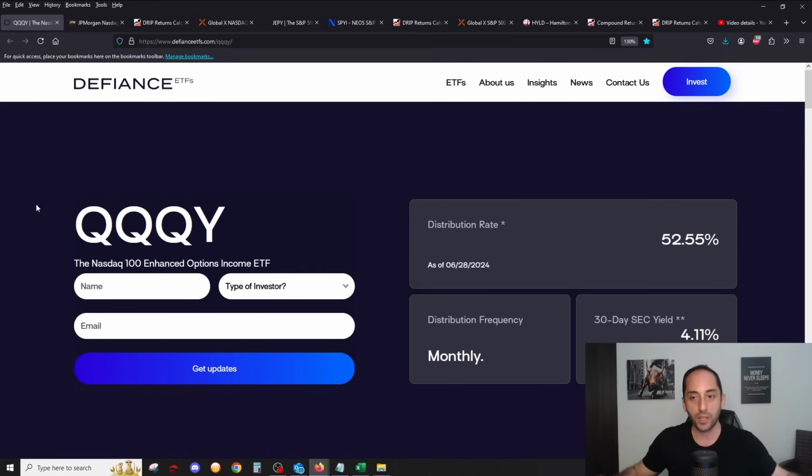So let me just go through my argument here. And I know a lot of you, I keep seeing this in the Facebook group, say the yield on QQQY, for example, is so high that it's worth it to take the 15% hit. And let me tell you why it's really, really not worth it and makes no sense.